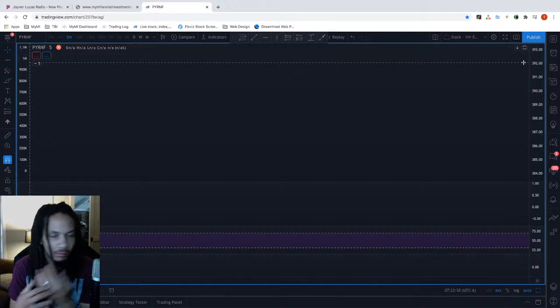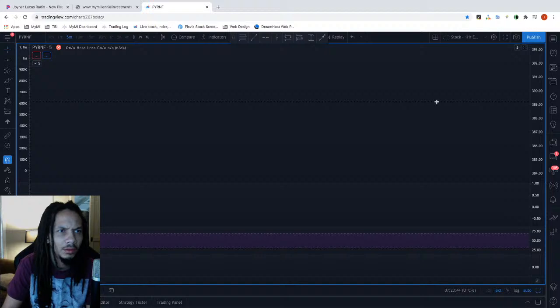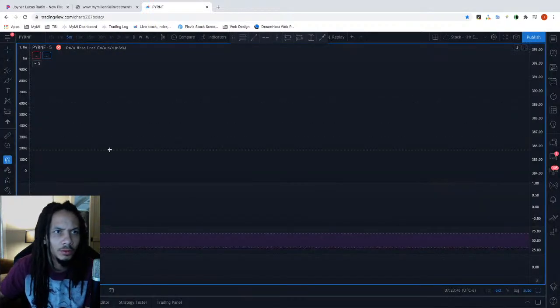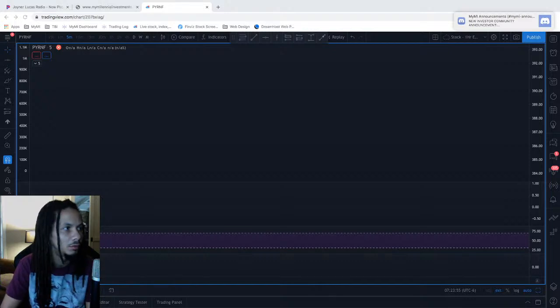SPY gapped up. QQQ gapped up. US 10 years down currently. Am I not putting that in? PYRNF. Let me look on TOS. Give me a second. PYRNF.